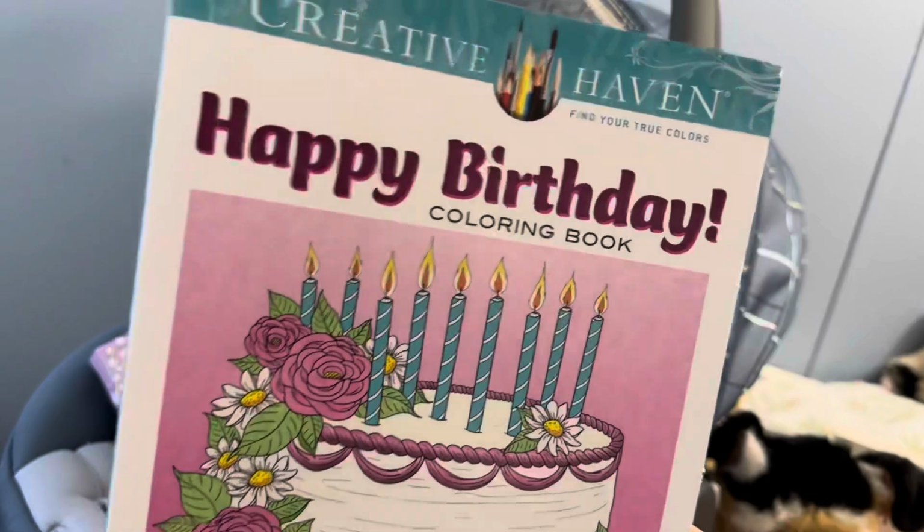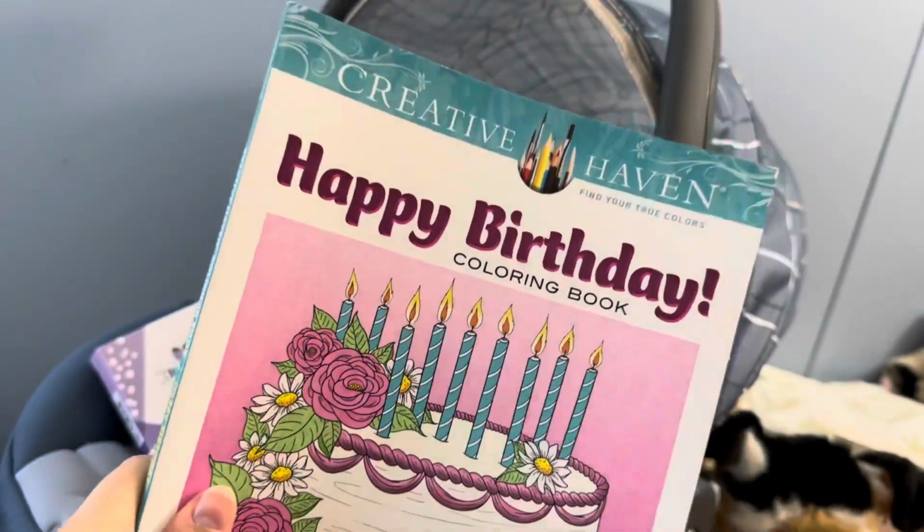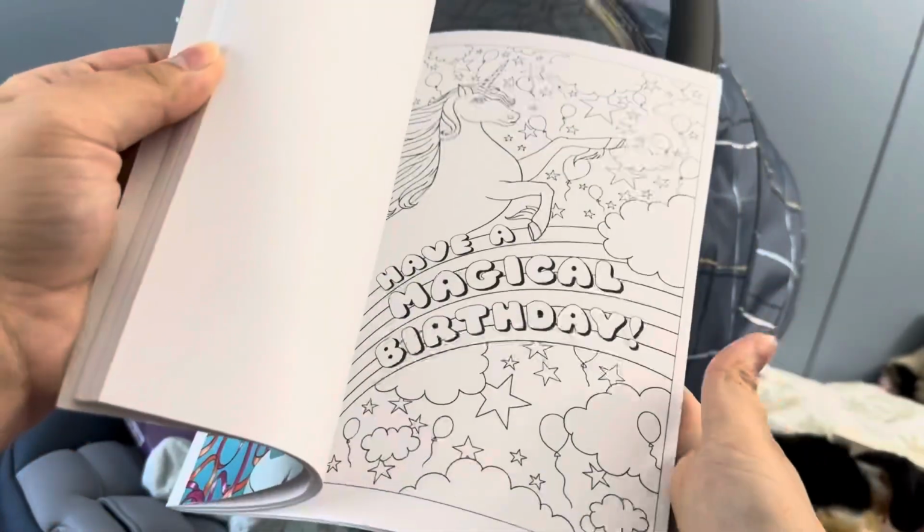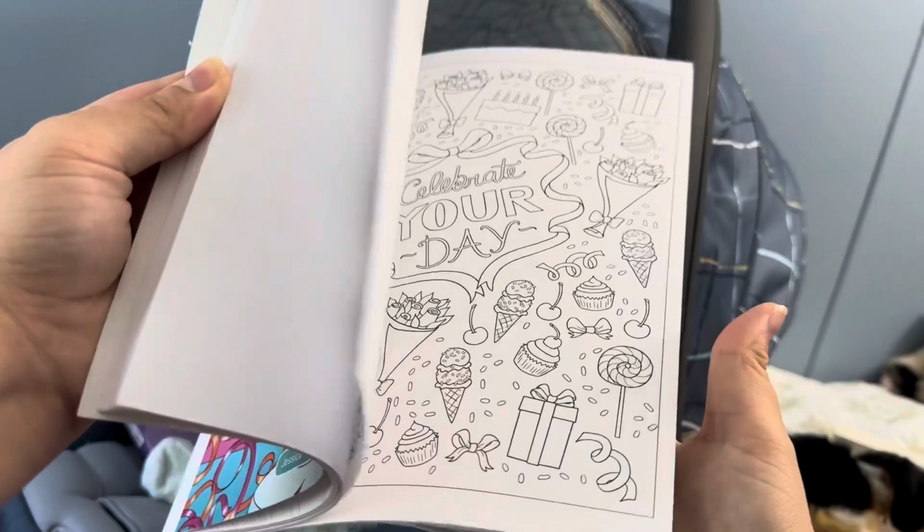This one I had to have. Happy birthday. Because I thought it would be so much fun to do with gel pens, the glittery and metallic ones.